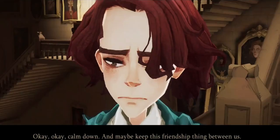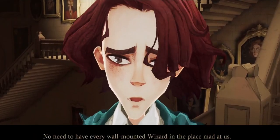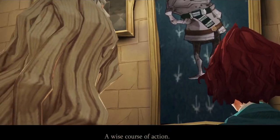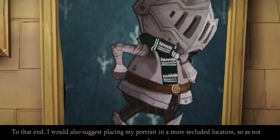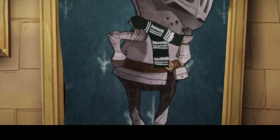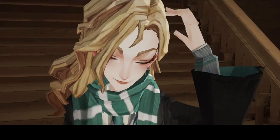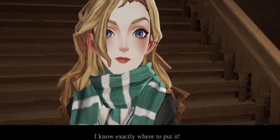Okay, calm down. And maybe keep this friendship thing between us. No need to have every wall-mounted wizard in the place mad at us. A wise course of action. To that end, I would also suggest placing my portrait in a more secluded location, so as not to attract unwanted attention. Good idea. But I don't think we should hide it. What do you think? Oh, I know exactly where to put it.